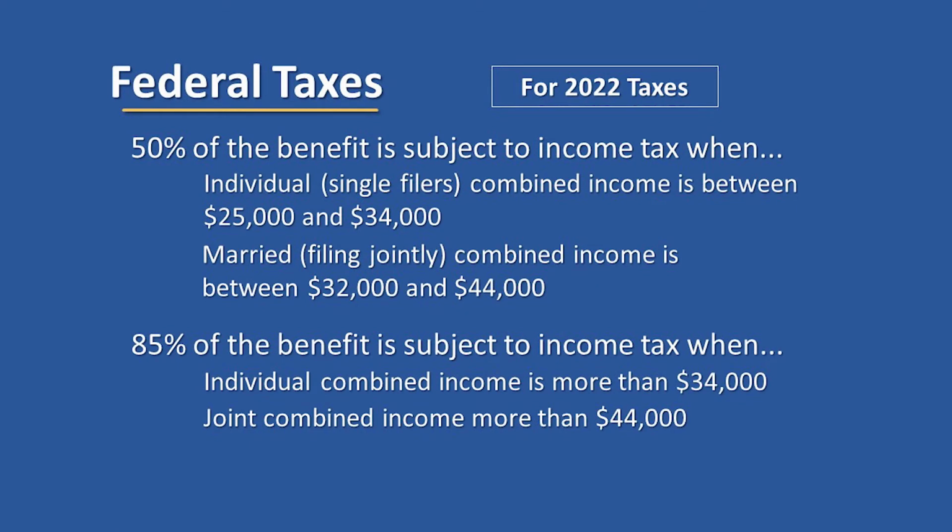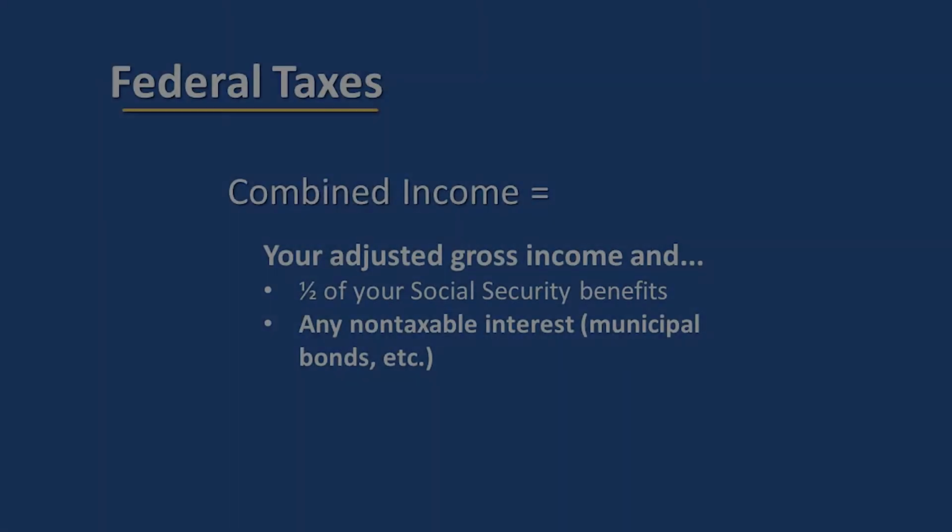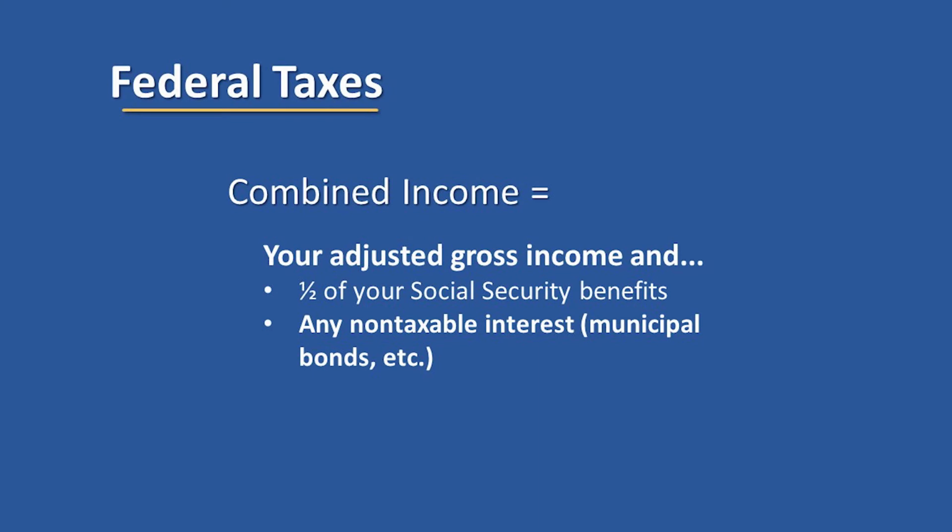Let's talk about federal taxes on Social Security. How can we tell how much of our Social Security benefit will be taxed? For the year 2022, our combined income will fall within certain brackets that will tell us how much of your Social Security benefit will be considered taxable. To figure out our combined income, we need to know our adjusted gross income. We also need to know 1/2 of our annual Social Security benefit. And then we need to know if we're going to have any non-taxable interest. Now, non-taxable interest is generated by things like municipal bonds.